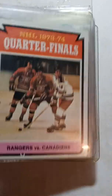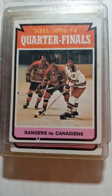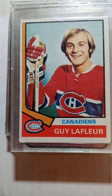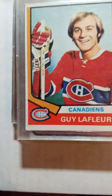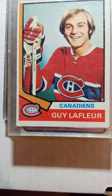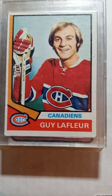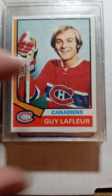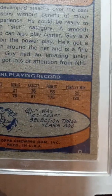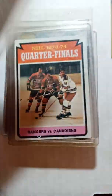Here we got a Rangers-Canadiens quarterfinals card. This was a really nice card, I thought. Guy Lafleur, and it's in pretty good shape. I won't know the exact condition of the card until I take it out of this particular holder. But you can see there's some rounding of the corners. So, you know, it's not going to be a big dollar card, but it's Guy Lafleur nonetheless. And this is like a third or fourth year card on Guy Lafleur.